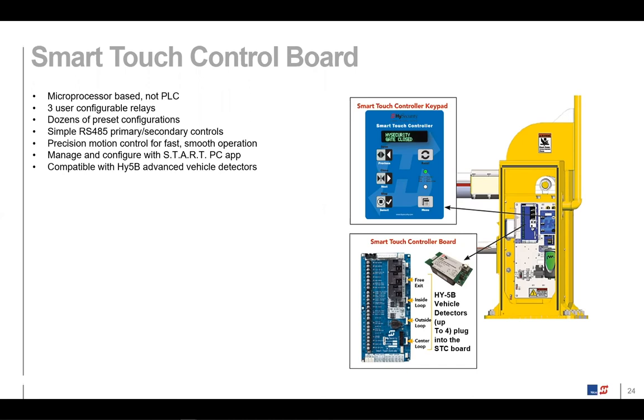Maybe one of the most important things is that on this main circuit board, the smart touch controller, we store the last 320 events or entries that have happened on the gate operator. You can view those with the START software. We call it START, S-T-A-R-T, Smart Touch Archive and Retrieval Program. You can also view the log on the display, but the best way to view it is with a PC using the START software program.